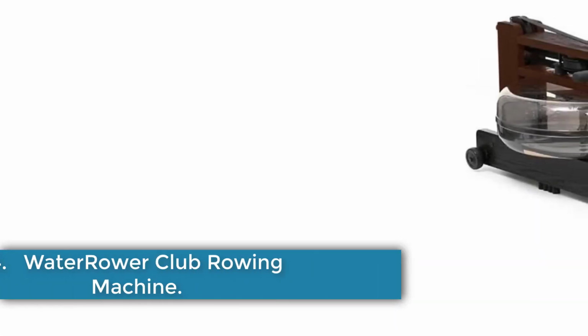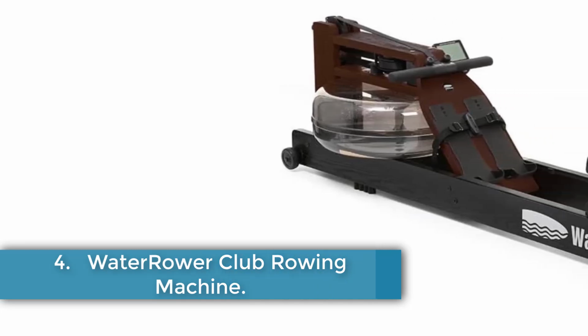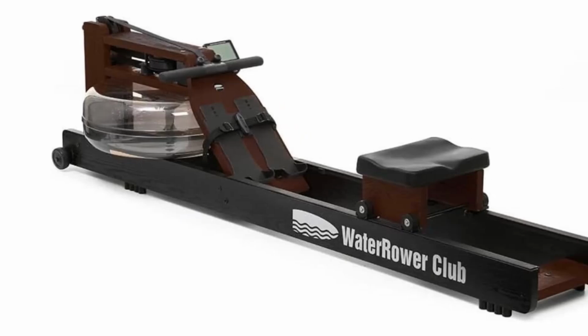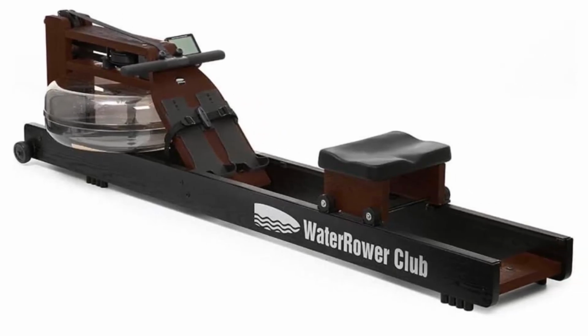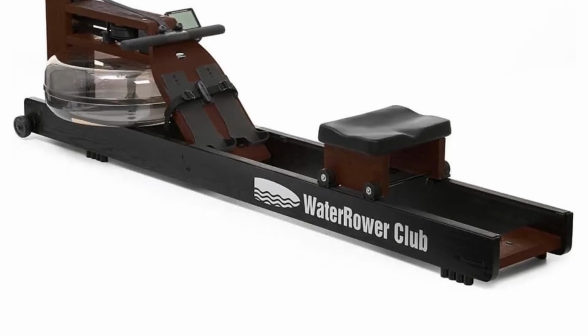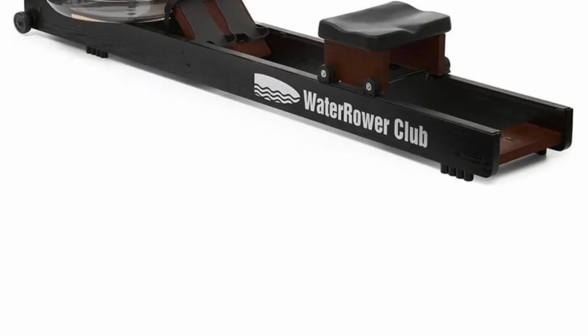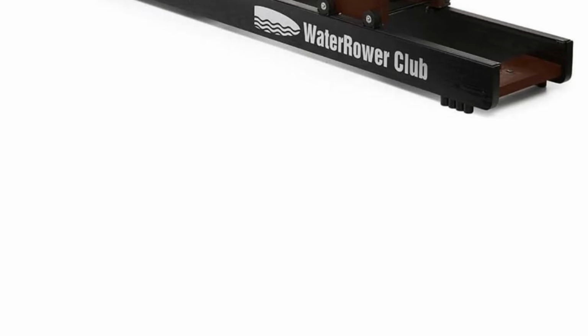Number 4. WaterRower Club Rowing Machine. The WaterRower Club S4 is a premium rowing machine known for its handcrafted design and durable build. Created in the mid-80s by John Duke, a U.S. national team rower, this machine features a unique water flywheel resistance mechanism that mimics the natural feel of rowing on water. Hand-built in Rhode Island using solid ash wood sourced from sustainably managed forests, it offers a smooth and quiet rowing experience.